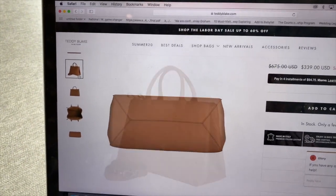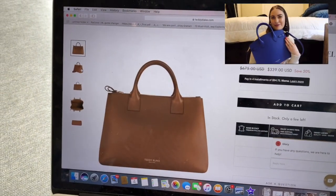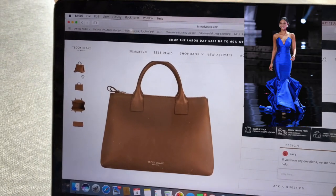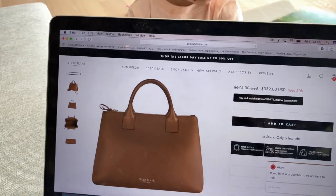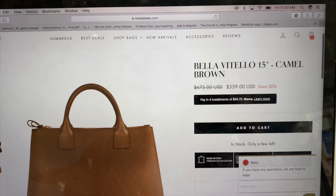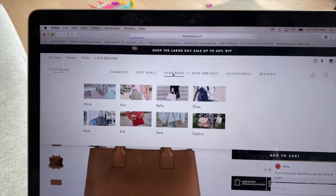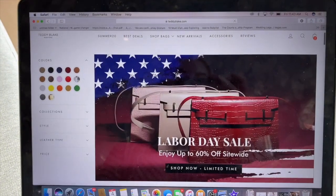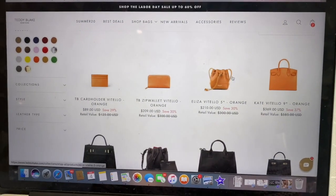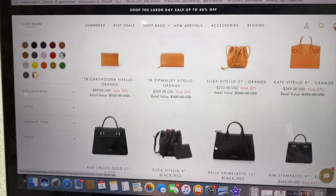So I did have a Teddy, I still have my Teddy Blake bag. Some of you may remember it from one of my previous videos. It was a gorgeous royal blue color, kind of the color of Pia Wurtzbach's dress that she won Miss Universe in, like a beautiful, beautiful royal blue. What is that? Caterpillar. Right now it's showing that it's on sale 50% off. Like I said, part of why I love Teddy Blake is because they have bags that are incredible designer quality, but without the crazy, crazy price. I know that this is still pretty expensive for a bag, but I'm telling you, the quality is so amazing.